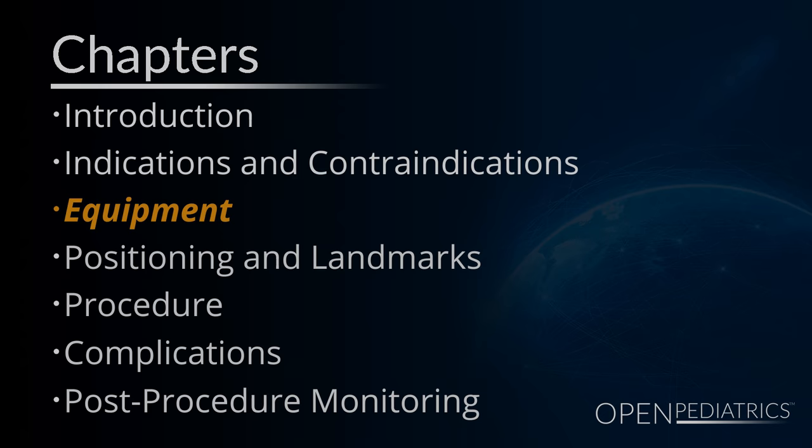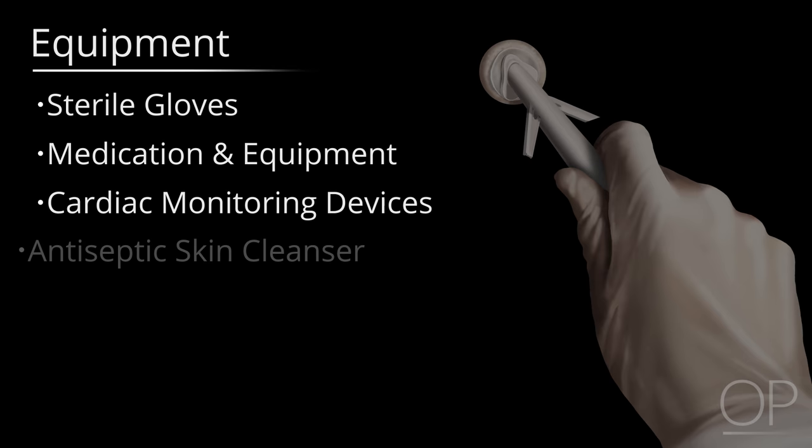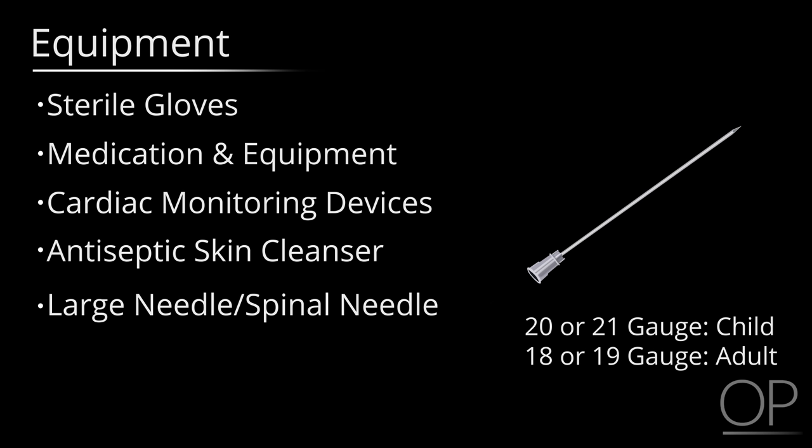The following equipment is needed for emergent pericardiocentesis: appropriate personal protective equipment, including sterile gloves; emergency resuscitation medications and equipment; cardiac monitoring devices; antiseptic skin cleanser, such as chlorhexidine; a large needle or spinal needle with a trocar removed. A 20 or 21 gauge needle would be acceptable for a child, and an 18 or 19 gauge needle would be acceptable for an adult.